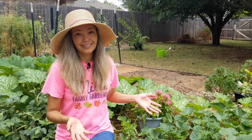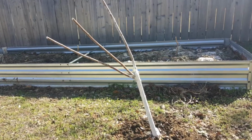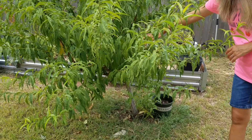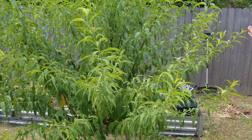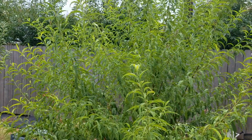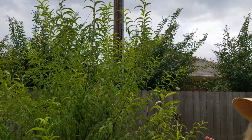Back in March we pruned this peach tree, and if you watched our video you probably saw that it was just 3 sticks sticking out and it was literally this high. But then you can see that it's grown so much, it's much taller now, looks very happy and healthy. So pruning is very beneficial to the tree.